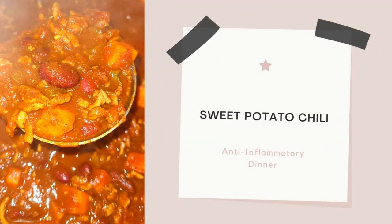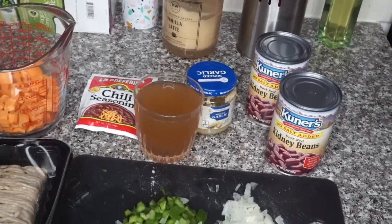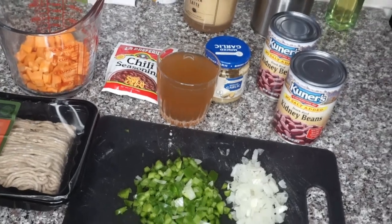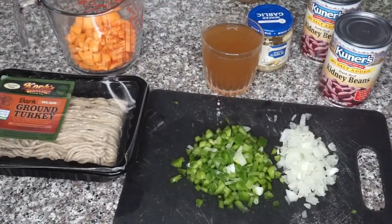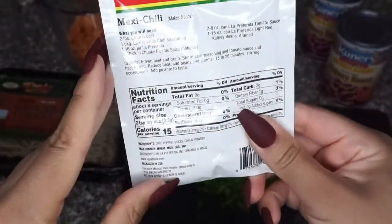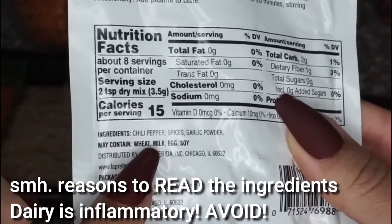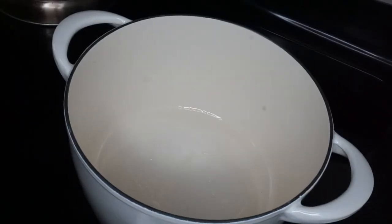Sweet potato chili. This anti-inflammatory dinner is delicious. I am using a dark ground turkey, which honestly, I would use a ground chicken or a lighter ground turkey. Of course, some chopped green pepper, onion, vegetable broth, chili seasoning, a fourth cup of sweet potatoes, some garlic, 2 cans of kidney beans. And I must say, if you don't want to make your own chili seasoning like this one, I wouldn't suggest it, because it does look like it may have some inflammatory things in it.